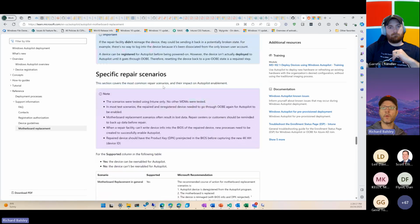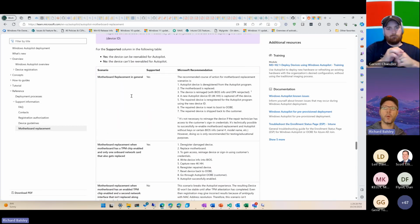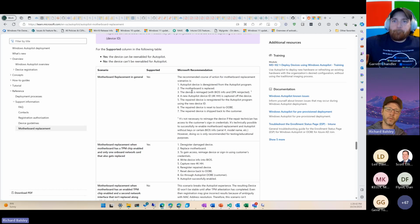And then there's this new section here that I just noticed this morning when I was reading Jonathan's question around specific repair scenarios. This wasn't here last time I looked at it, so this is somewhat new. We do show, depending on the scenario, what the Microsoft recommended steps are to go through. Now, these aren't complete steps for just you. There are some things that you should do, and some things that your OEM is likely going to have to do. So if you've registered devices, for instance, through CSV, then you would be the one to deregister the device out of Autopilot.